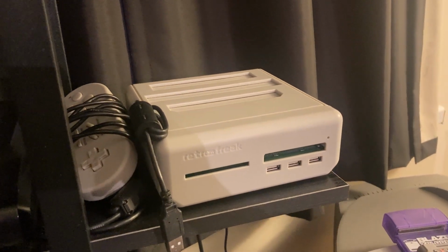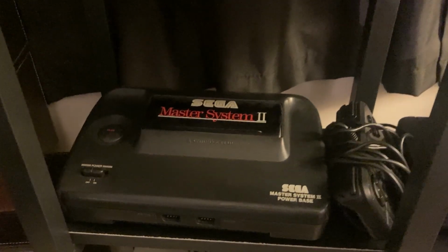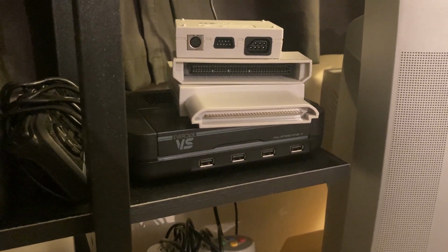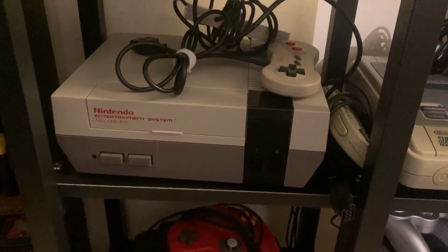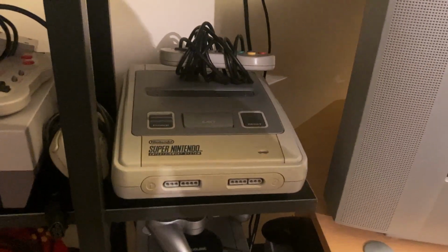And this is the Retro Freak system I use to emulate a lot of systems if I don't have the capability to do them normally, and it also really helps out for streaming. There's the Master System there, and there's the Evercade VS or Versus, a newer system to play retro games from cartridges, fully licensed. And there's the Nintendo Entertainment System. I modded that myself to be a front loader.